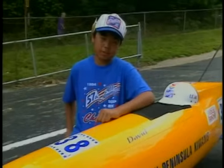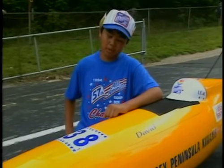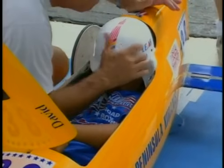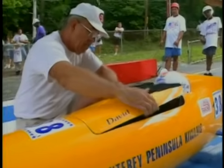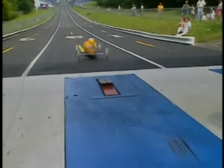A soapbox derby is a car without any motors or anything, just gravity, momentum, and aerodynamics also has a big part to do with it. How does this come down? Just like that? Just straight down. Hold on, can I check my brake now? There you go, David.